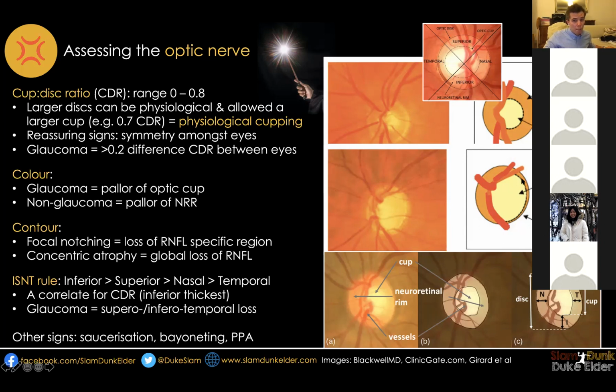Then look at the contour of the cup and disc. Sometimes focal notching means that there might be atrophy elsewhere. So for example, let's look at this cup here. Focal notching is towards the, shall we say, 3 to 5 o'clock position here. There's a bit more notching, it's asymmetric. There might be atrophy in this area. And if the cup itself is symmetrical, but the surrounding area looks like it's atrophic, then there's global loss of retinal fibers.